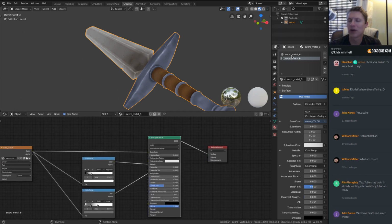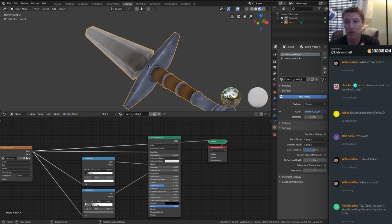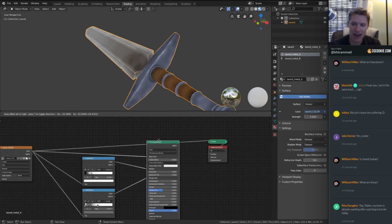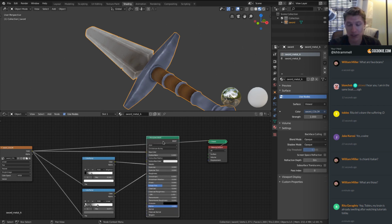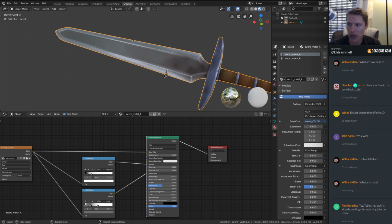Oh, that's because, okay, that's right. So currently, remember, I created the new slot, but I did not assign it to any part of the mesh. So Sword Metal A is still being applied to the whole model, and I did not plug up the principled BSDF. So when I do that, it's back to its reflective metallic ways, and Metal B, I need to assign to a certain part of the mesh.